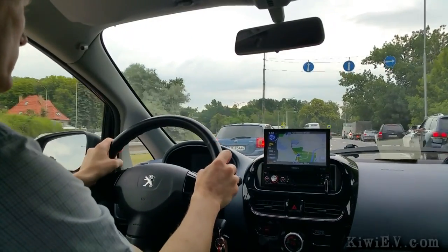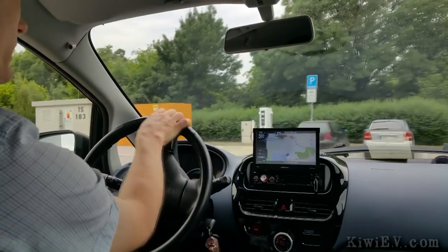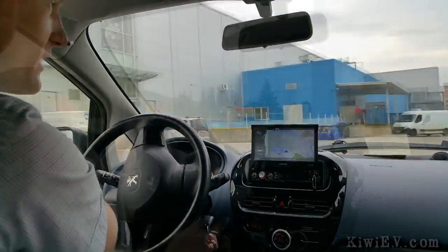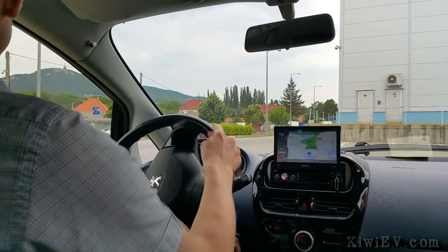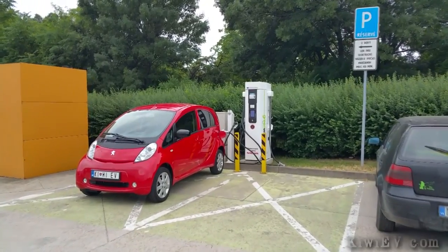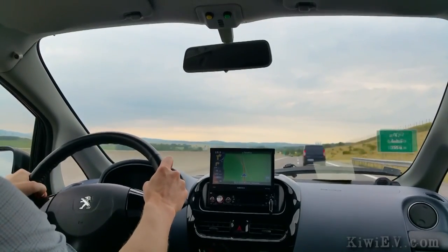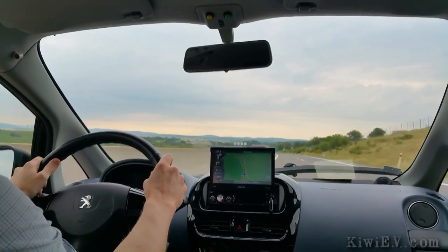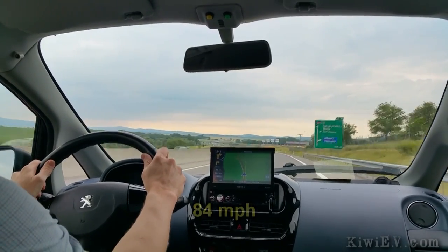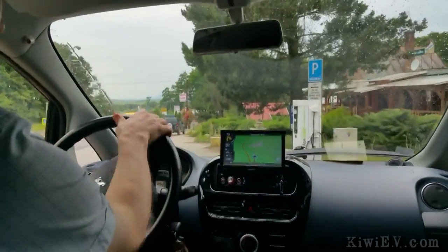Charging point number two was in the city of Nitra, and as the charges aren't too far apart, it didn't take me long to get there. Easy peasy lemon squeezy. Alright, let's grab another quick charge, and then fly down the highway. I charged up to 80% once again, giving me more than enough energy for the short distance to the next quick charger. This meant I could drive at the car's limited maximum speed of 135 km an hour all the way. Next charging stop. That was fast.